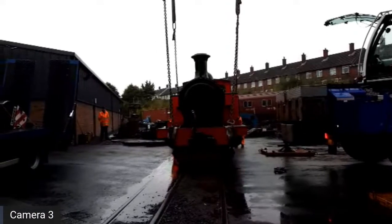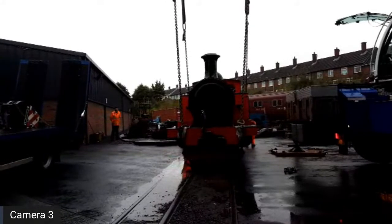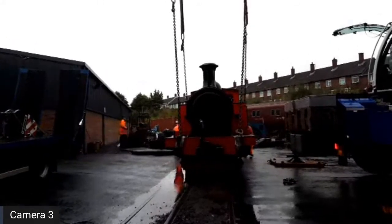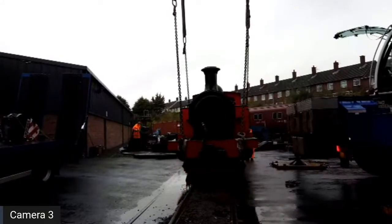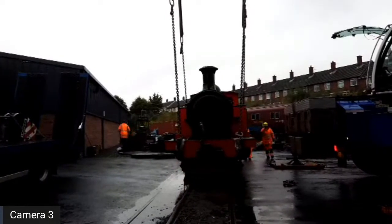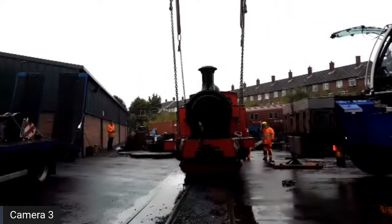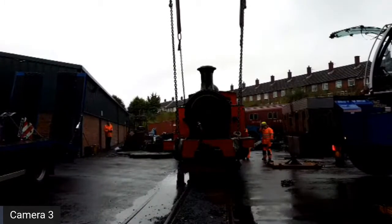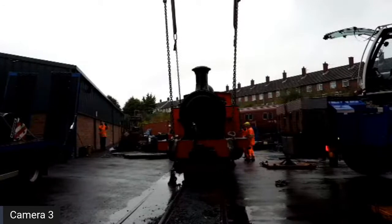Right, welcome back. We're just about getting ready for the lift here. She's all rigged up. So we'll just stay on this shot for a while and see what's going on. They're just checking all the rigging now. And for any of you who've never seen a steam engine fly, you're about to.